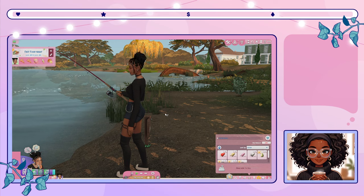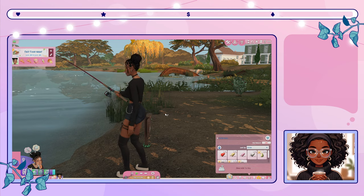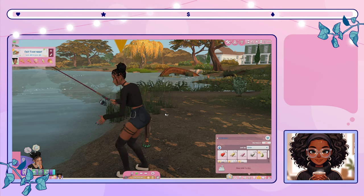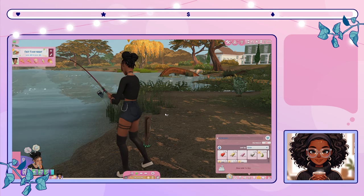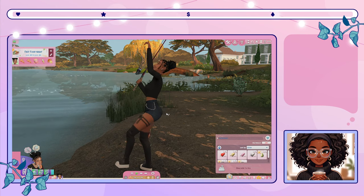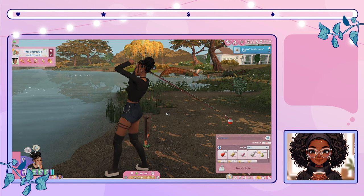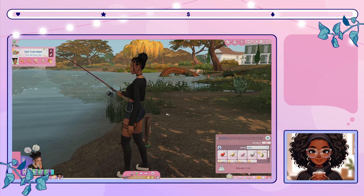Okay, so she's fishing. Oh, my phone is about to die. I got cables in all kinds of places. Okay. Put my phone over there. My phone is dying and it needed to be charged. I also need to get some water. Okay. I got my water bottle. We're good. We're good. Okay.